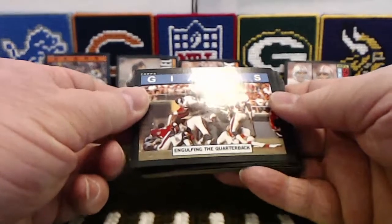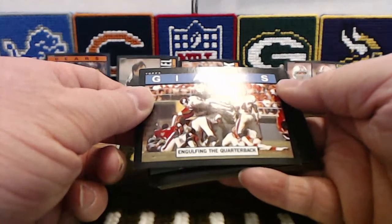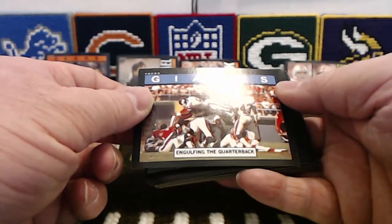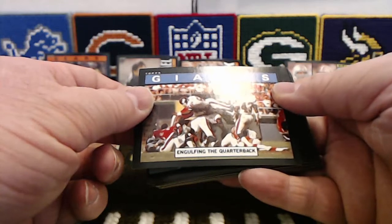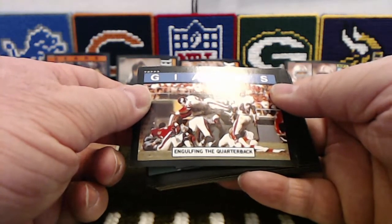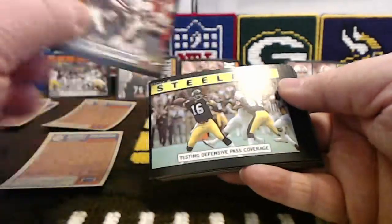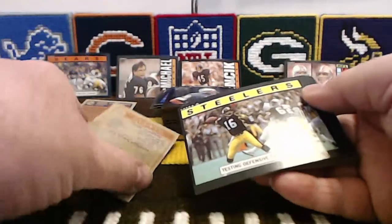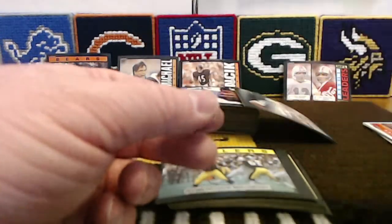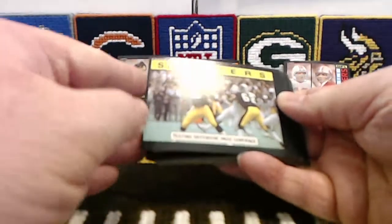Giants engulfing the quarterback. And of course, that's Lawrence Taylor on top of the pile. You can barely see that Falcons quarterback. You can barely see who that is. It's just a pile of white jerseys with somebody underneath. Oh, no. There's a wax stain. Dagnabbit. It's okay. We'll find another one.